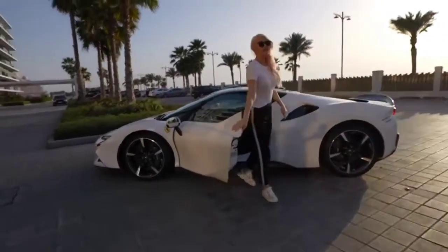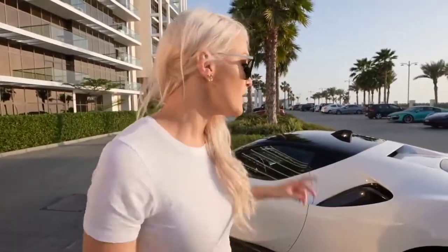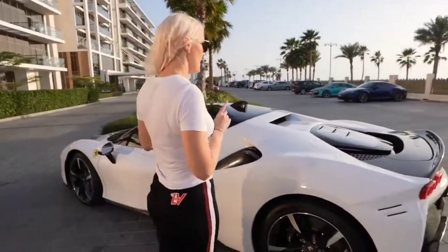Right. Now, SF90, what does that name even mean? Why the 90? Why the SF? SF actually stands for Scuderia Ferrari, and 90 because they're celebrating the 90th anniversary of Scuderia Ferrari, which is their racing division of Ferrari. Now, just very briefly about the engine, you guys.